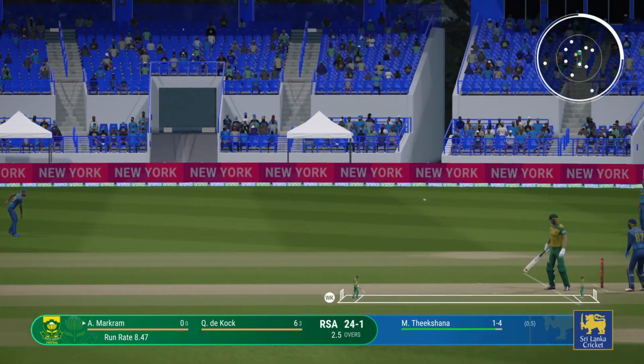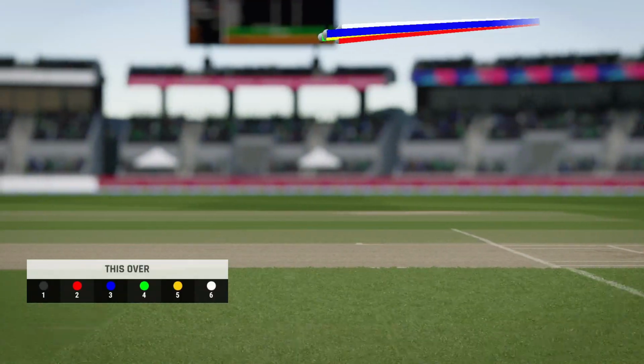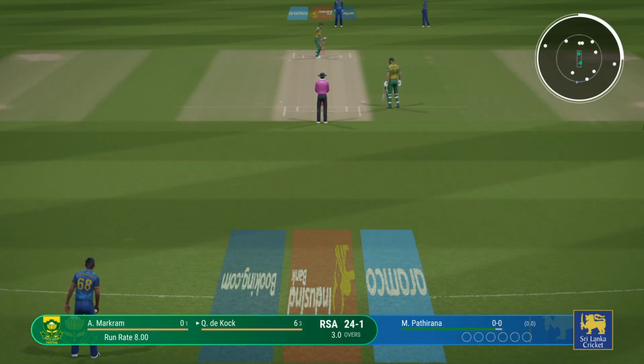Doesn't beat the infield. End of the over. Four runs coming off it. South Africa, 24 for one. They've settled into a nice rhythm, that over, it seems. The right-arm fast bowler is coming into the attack from the north end.